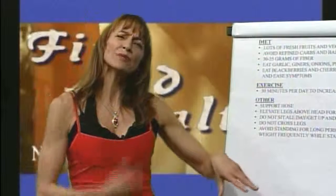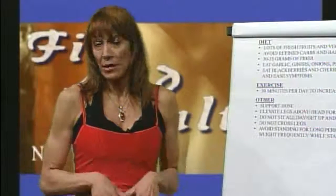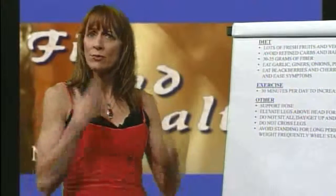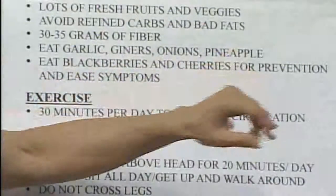The key is you want to keep circulation going. You want to detox, when the body uses the veins and arteries to get rid of the stuff and it gets dumped into your bowel. You want to be sure it gets out of the body before it's reabsorbed back in again. Eating garlic, ginger, onions, pineapple.